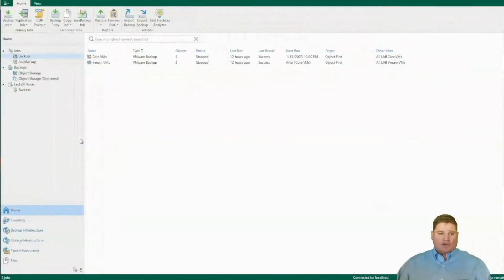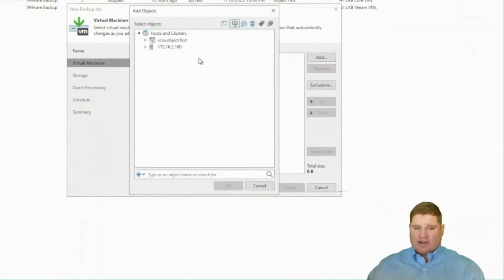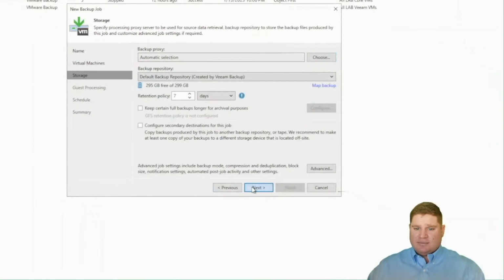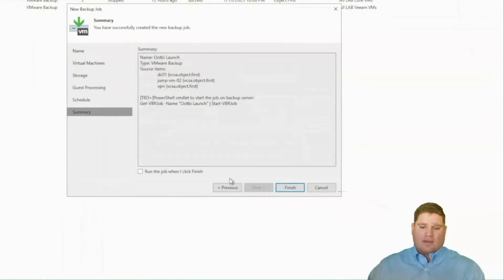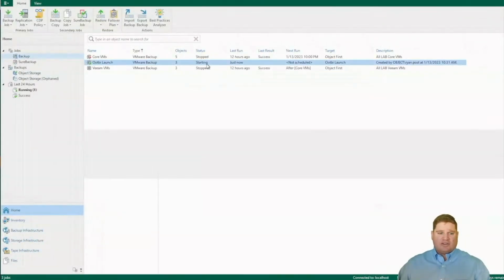So let's jump into the home section. Let's create a quick job here real quick for a couple virtual machines. And we'll go ahead and click Next. We're going to select the virtual machines. You've seen this before, probably done this a million times within your environment. We'll click Next. And we're going to choose the NNNN repository that we just created. I'm going to keep everything default here for the rest of the job so we can get this kicked off and point out some of the powerful capabilities that come with the NNNN appliance. So we have the job. I went ahead and kicked it off, so it should be starting shortly.